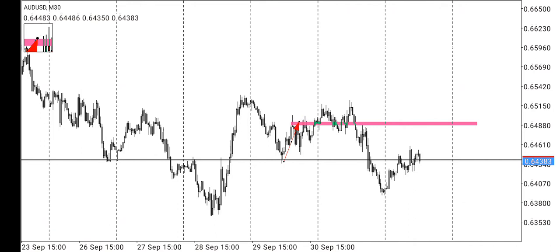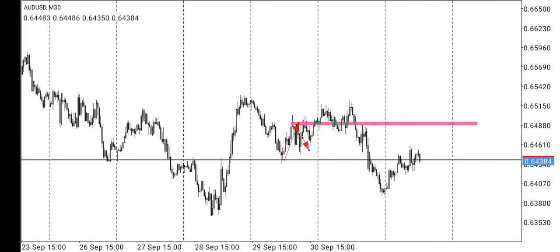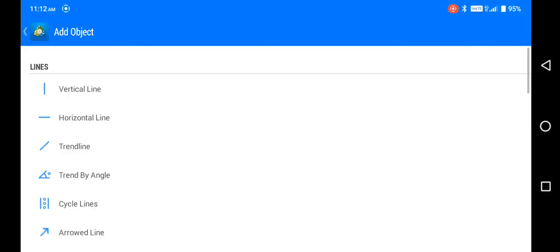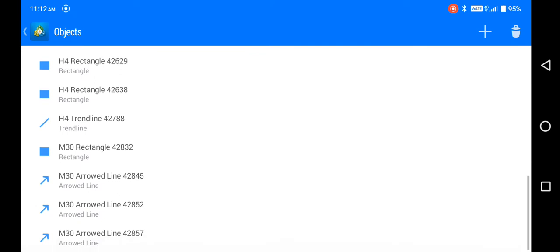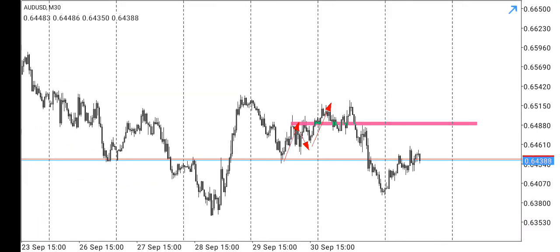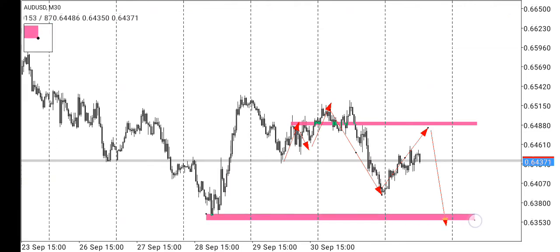This is a QMC. You see, market going down, market goes up, market goes down here. And then I'm waiting for the market to retest this. After retesting this, the market will go down to this point.